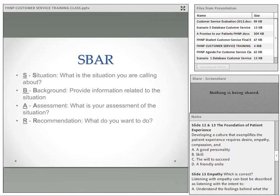What situation would you need? Well, you need to make sure that you know the situation is that the potassium is 3.0, as well as that the patient's going to surgery. Background. What are some background information that you might need to provide for that physician?